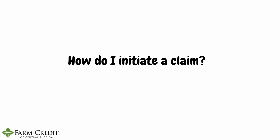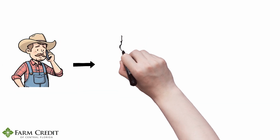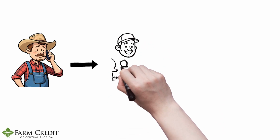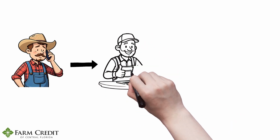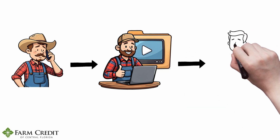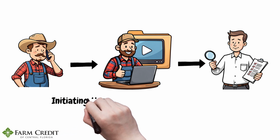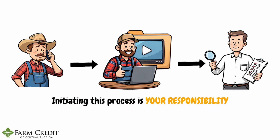How do I initiate a claim? Begin by calling your crop insurance agent immediately, following up with written communication, preferably email, and keep copies for your records. Your insurance company will assign an adjuster to inspect your crops. Remember, initiating this process is your responsibility.